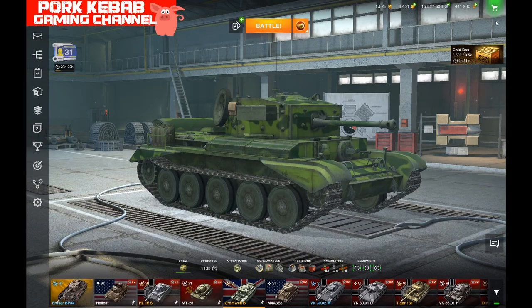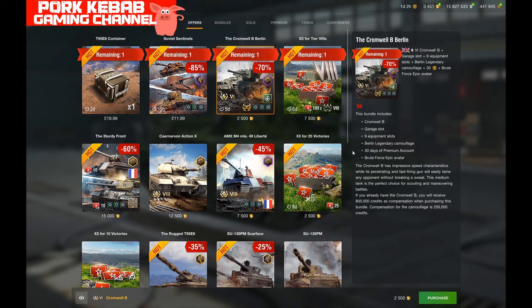So today we have the British medium premium tank on tier 6, the Cromwell B, which is called Cromwell Berlin. And if you look in the shop, in the offer we have the tank itself with the garage slot, all 9 equipment slots unlocked, Berlin Legendary Camouflage, 1 month of Premium, and Brute Force Epic Avatar.